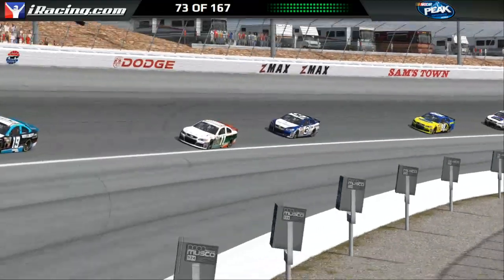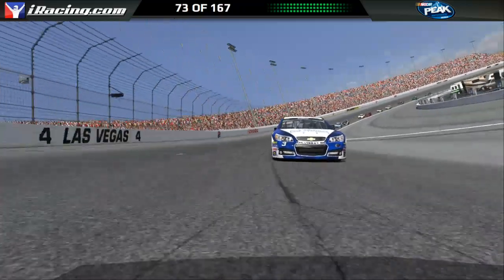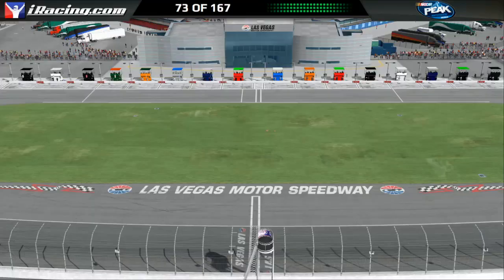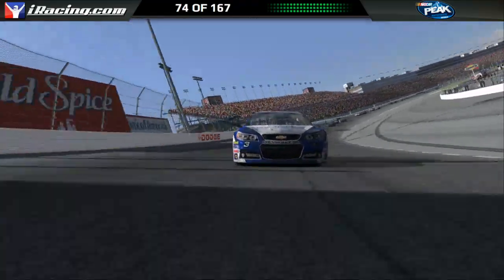Tim, here's the thing. You keep running the top 5 every week, you're going to end up in the top spot at some point. You can say luck into it if you like, but if you can run the top 5 of this series, you're going to have a car capable of winning. And now he moves himself up one more spot into 4th, finally getting by Chris Overland.